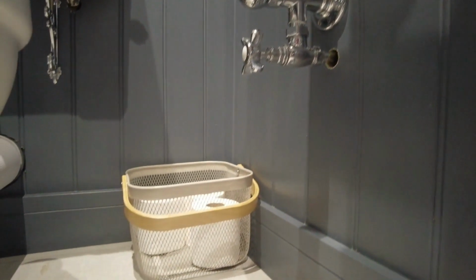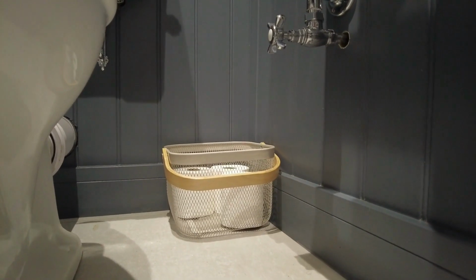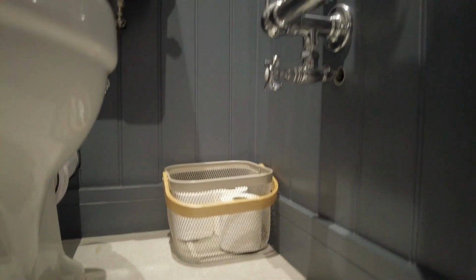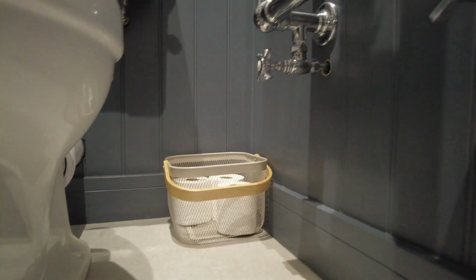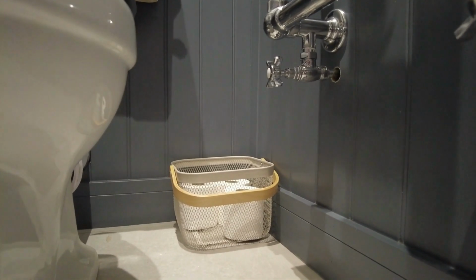Down here we've got one of our little baskets. These used to be our little nappy caddy baskets, and now I just keep spare toilet rolls in it. Again, I love a bit of modern with the classic, and I just felt this added that tiny bit of colour that we needed down here.